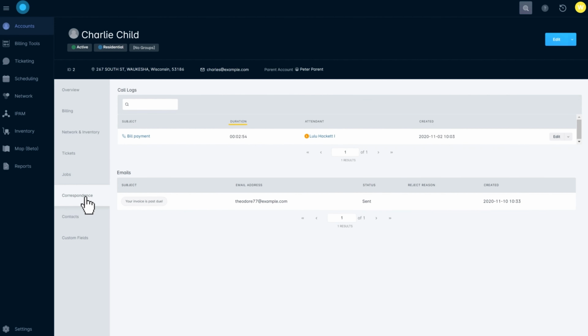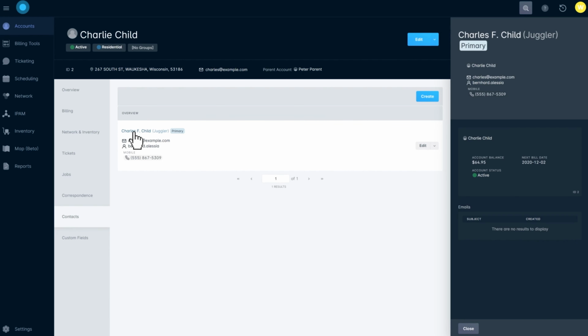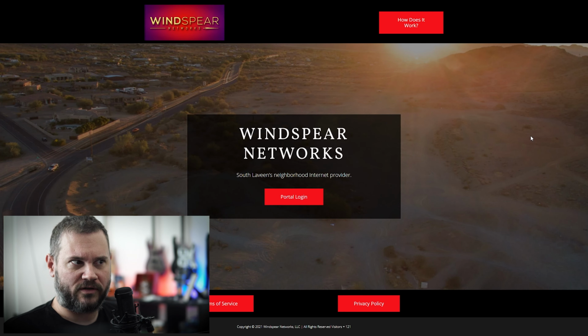Correspondence is where, when you call them or talk to them, you can track it. I don't know if I'll use that or not. Contacts. This is where you go in and you can edit their email and their login info. You can also add their phone number here. And again, a little bit weird how you have to add them separately in separate windows, but again, you get used to it. So that's just a quick little overview of what Sonar looks like and what you can do with it. It's pretty good.